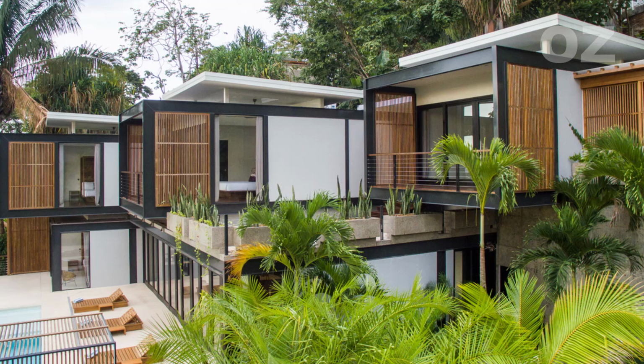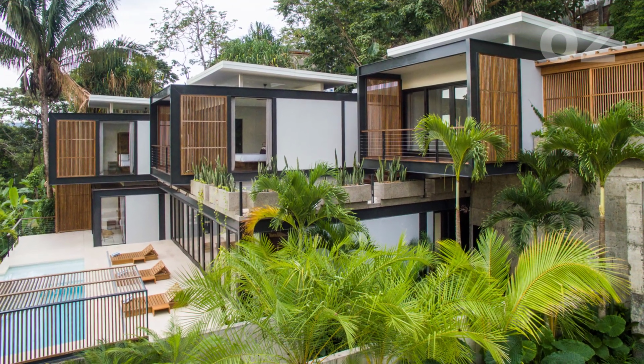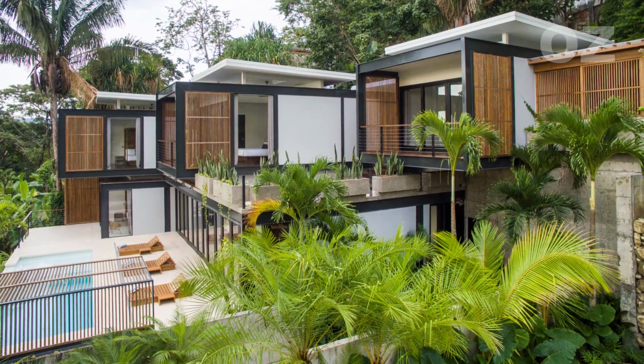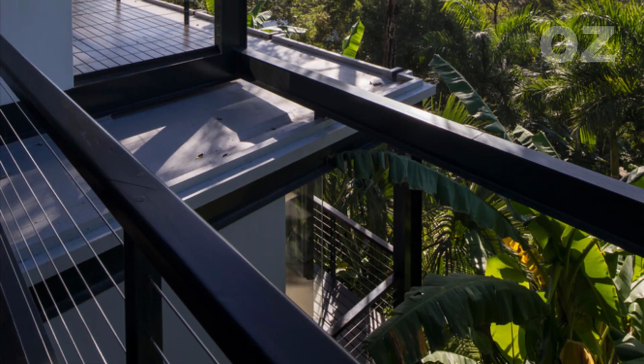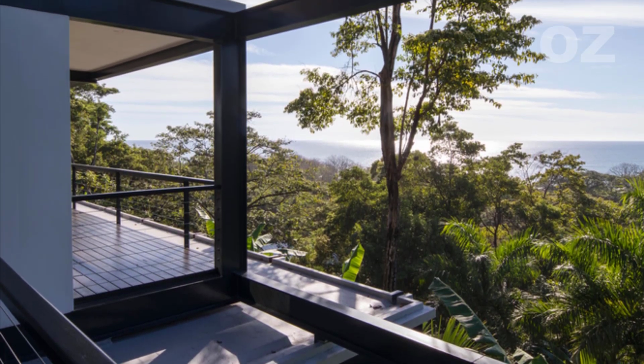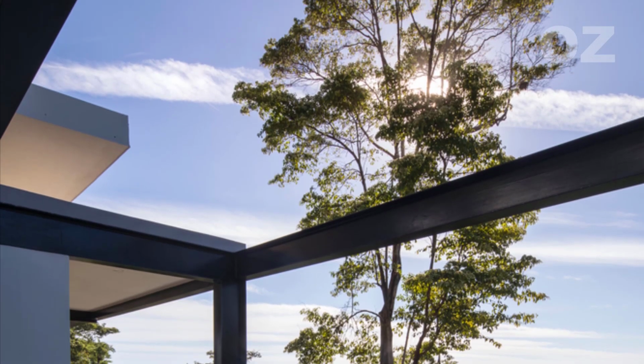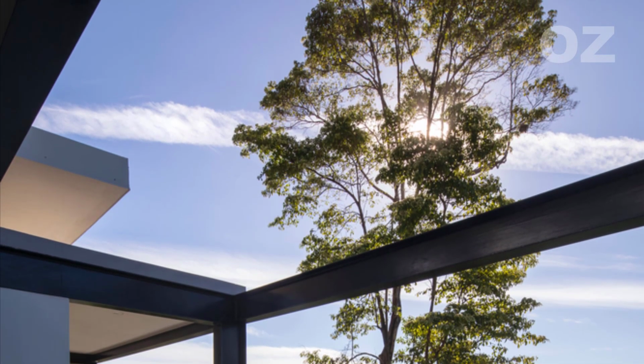The use of raw materials like steel and concrete is balanced with the meticulous incorporation of natural elements, creating a harmonious blend of industrial strength and organic warmth. This thoughtful integration of materials not only enhances the aesthetic appeal of the villas, but also ensures their longevity and resilience in the tropical climate.